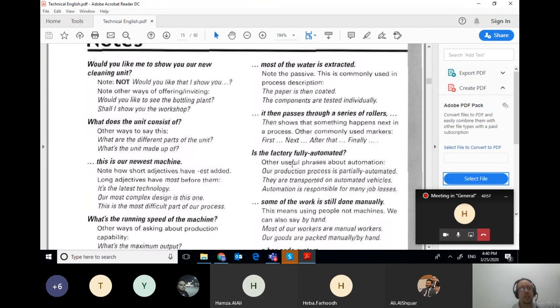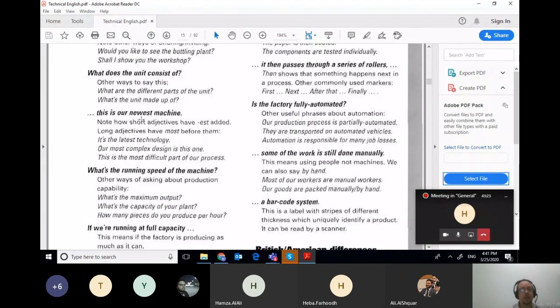Okay, would you like me to show you our new cleaning unit? Notice that we don't say, would you like that I show you? Okay, we've learned how to use these, what do we call them? Indirect questions. And so make sure you say them correctly. You could also say, would you like to see something, or shall I show you something? Okay, all those are perfectly normal.